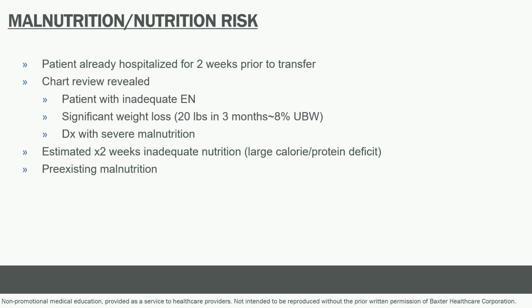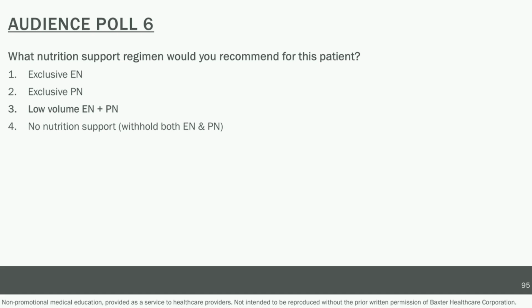So knowing this information, this is an audience poll question. What would you, with a show of hands, recommend for this patient? So are we going to do 1, exclusive EN, 2, exclusive PN, 3, a combination of low volume EN and supplemental PN, or 4, no nutrition support, withholding both EN and PN?